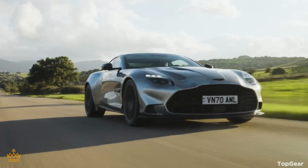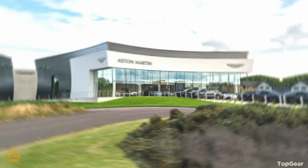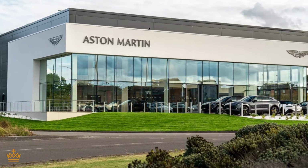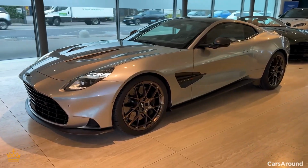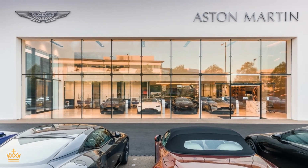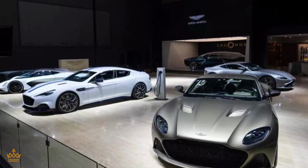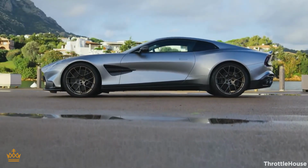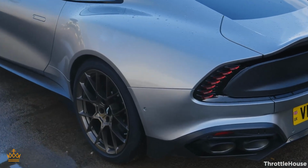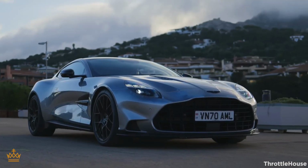Now let's move on to the cultural and social perception of the 2025 Aston Martin Vanquish. The Aston Martin brand has long been synonymous with sophistication and elegance. It's the kind of car you drive when you want to make a statement without shouting for attention. There's a certain understated luxury to an Aston Martin that appeals to those who appreciate refinement over ostentation. The Vanquish, as a flagship model, only enhances this identity, embodying a sense of class that goes beyond just the car itself. It's a symbol of success, taste, and style.